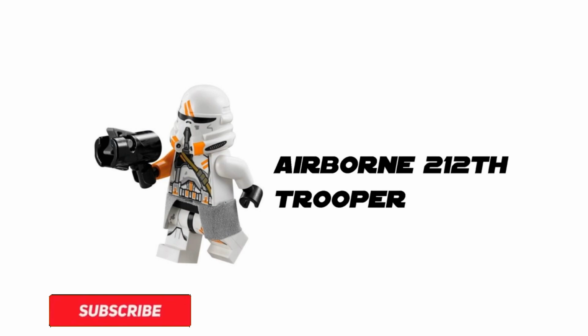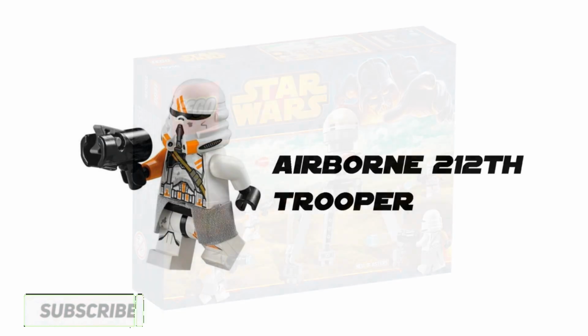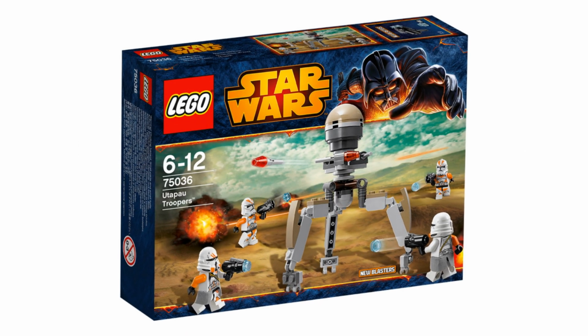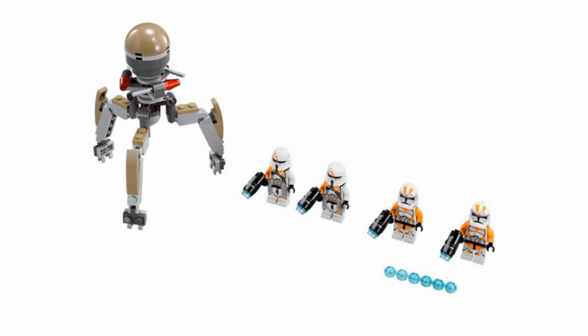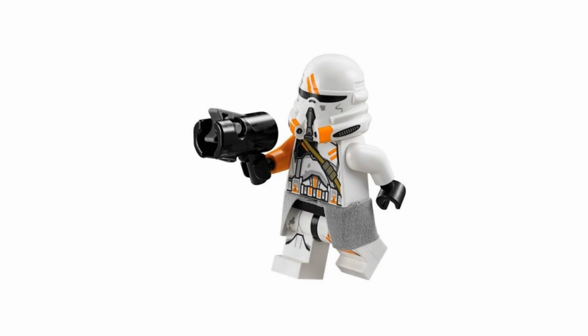troopers. Next up, we got a clone trooper in my weak spot, which is the Airborne 212 Legion clone trooper, which came in the Utapau battle pack from 2014, which is one of the best battle packs. But the only downside to this battle pack is that it came with the stud shooters and no regular LEGO Star Wars blasters. Overall, I think that this minifigure does look quite amazing with the special helmet, with the Airborne mold, and of course the nice torso and leg printing as well.